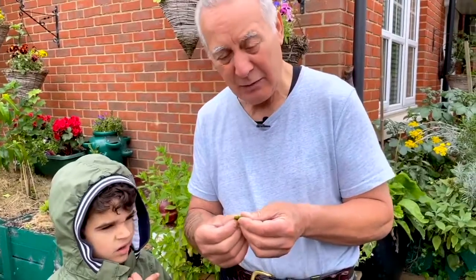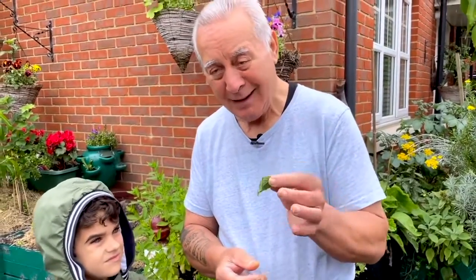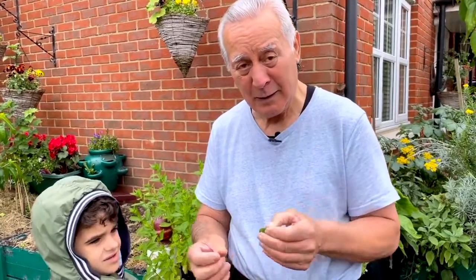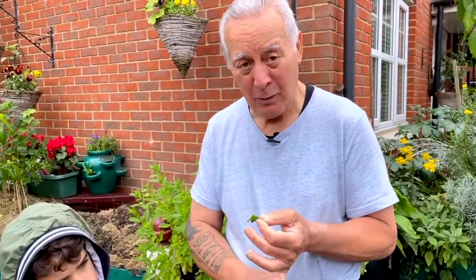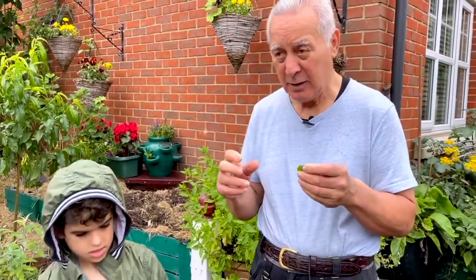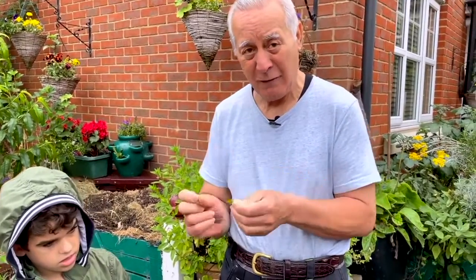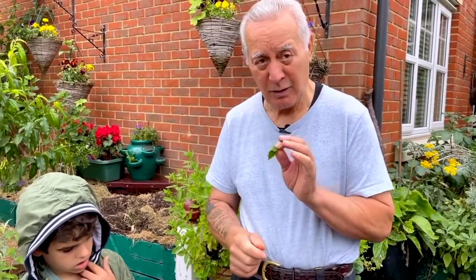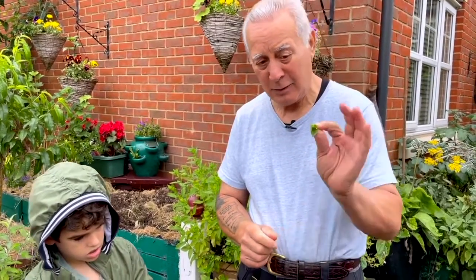There are many different types of mint. This is what we call the common mint. A lot of people don't necessarily like the taste of it because it's a very strong taste, but there's spearmint, which is excellent for making tea. You brew this spearmint with a kaffir lime, lemon, and add a bit of honey. It's very good for digestion. That's what mint is for.